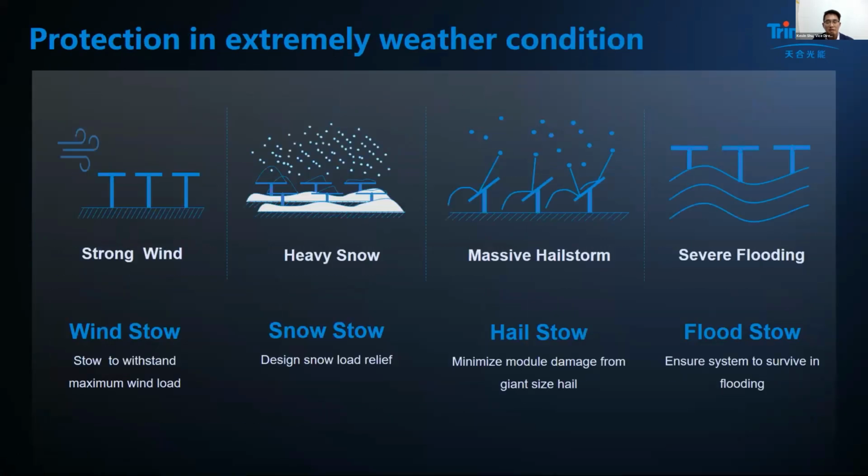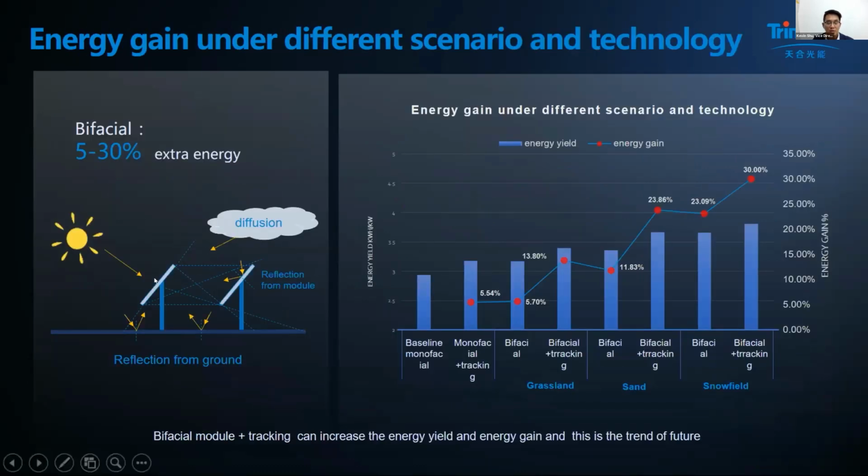Okay, so that's the first part for the modules trend. The first trend is the big size and high power module. And for this trend, we have the wind tunnel test and the stall strategy, and also the multi-drive system structure. And the second trend from the module side is the bifacial. For the bifacial, this is the data here. Trina has researched over 2 years. So this is a test scenario here. The baseline is monofacial modules and monofacial trackers. Here we have different configurations compared with bifacial with tracking, and bifacial with tracking on different backgrounds with different albedo. Here we have prepared grassland and sand and also snow.